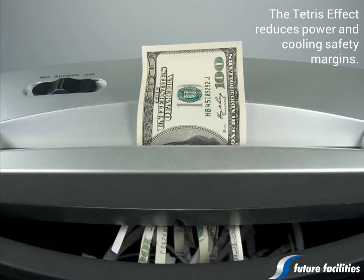At about mid-life, the Tetris effect typically has spread throughout the data center enough to expose IT equipment to failure conditions for the first time. This is a very difficult position to recover from. This is the point where the operator leaves capacity on the table and invests in new data center space or expands into a colo space.